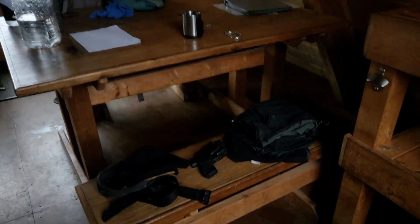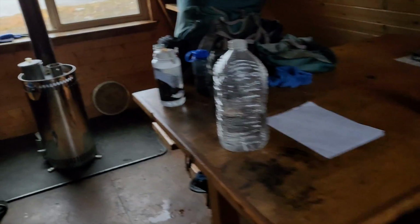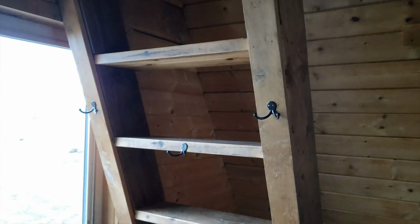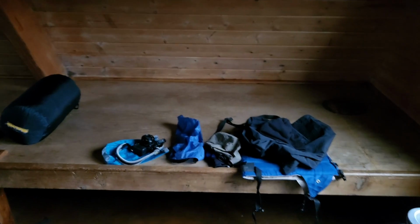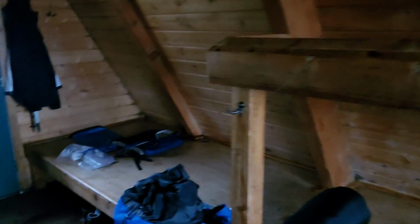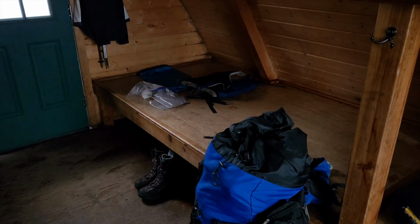Turning this way, there's the dining table with a couple of benches you can move. Pretty good sized table. There's a lot of these hooks around, so good places to hang clothes for drying. On this side, there's bunks. So this lower one, you could probably squeeze in 2 people. This upper one is probably one person. And that other one over there, you could probably squeeze in 2 people as well.